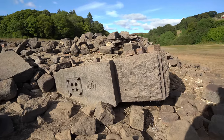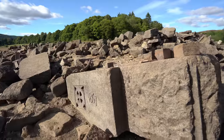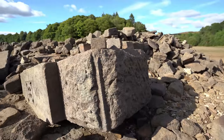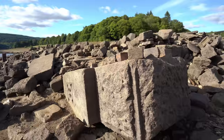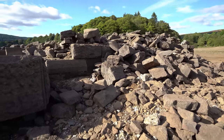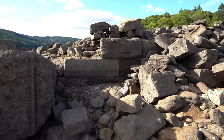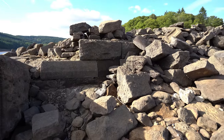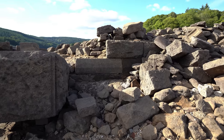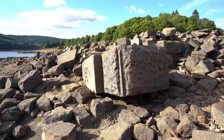So, looking for more stones. It's like the corner of a building here. Oh yeah, there's more of it here, look. Some of it's still in place here. So it's just falling down. As the reservoir's been filling, it's just been falling down. You can see that there's lots of it there. It's just been breaking down. There you go. How lovely.